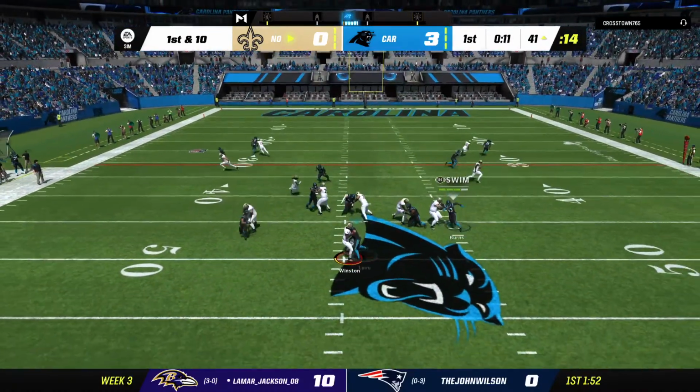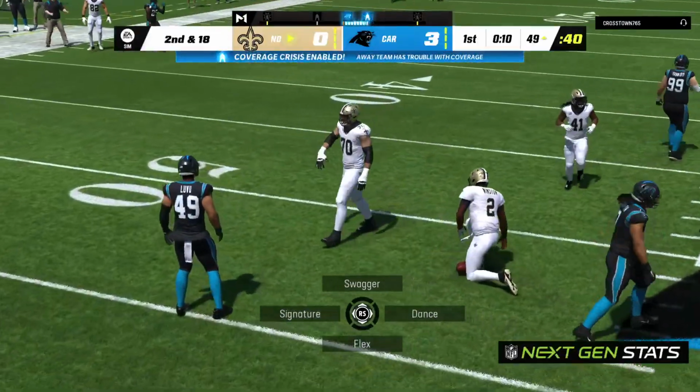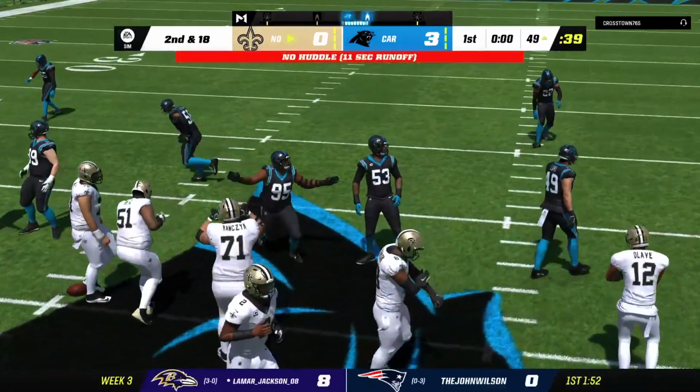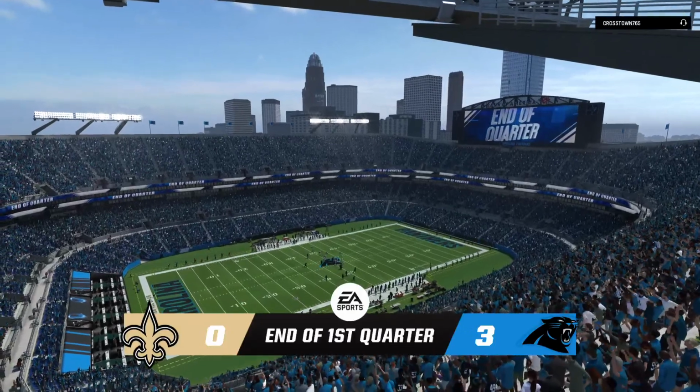Winston. Rush coming, and he's taken down. Multiple players combined for their team's first sack of the game. 3-0 after 1 on EA Sports.